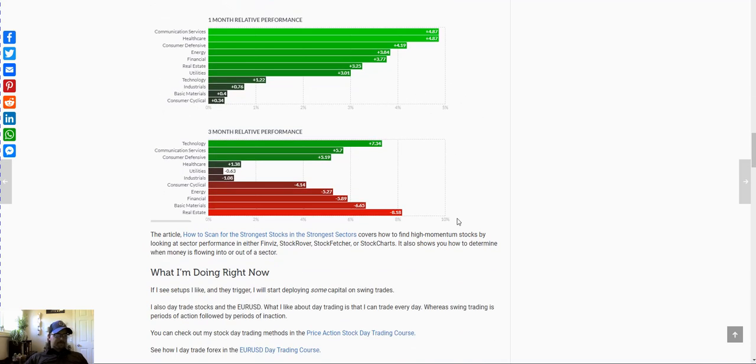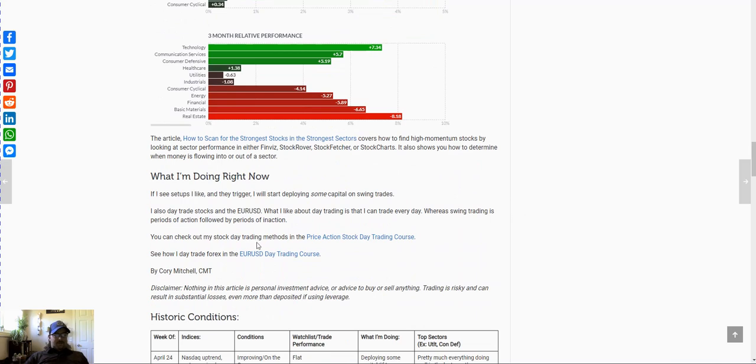about the sectors. So what I'm doing right now, if I see trade setups I will deploy some capital on swing trades. We're right on that cusp, so I'm willing to do it, but it's going to be very selective. And of course, I'm always day trading and swing trading, and I actually invest as well. So even during these times when I haven't been active in the market, if stocks have been pushing up as they have been throughout 2023, I'm still benefiting in my long-term account, and then also can take advantage of moves that happen every single day. Patterns just repeat over and over throughout the trading day, so I'm taking advantage of those with day trading.